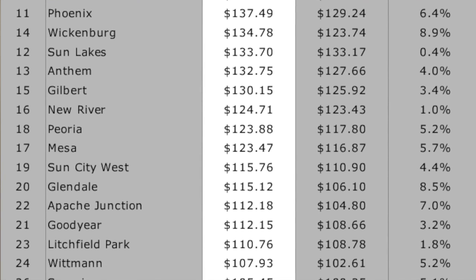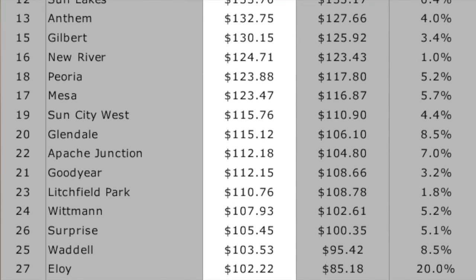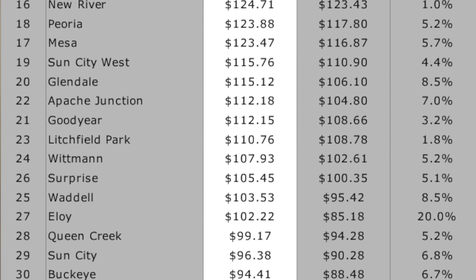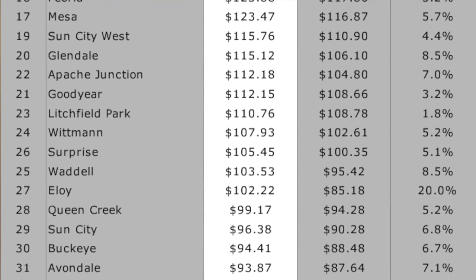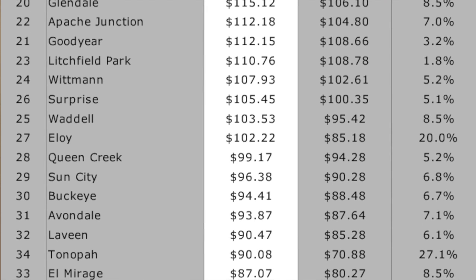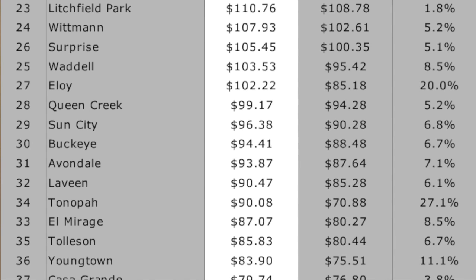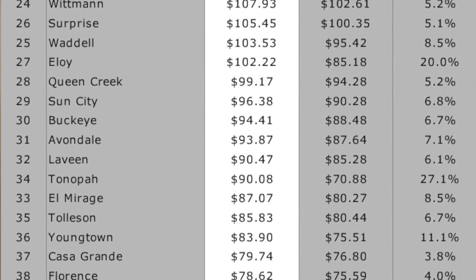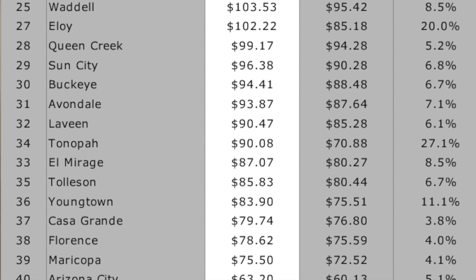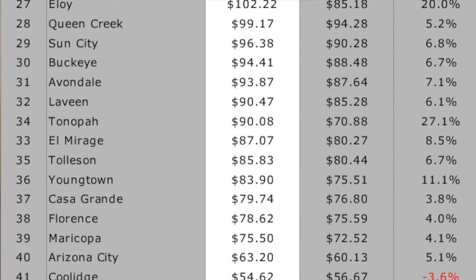Anthem and New River top our list if you go up north, and the West Valley comes in strong with mainly Peoria. If you want to go even further west, Wickenburg, which I believe gets a boost because of the amount of land that you get with many of the homes as well. Lastly, the very outside areas come in as the cheapest price per square foot. You'll start to see Maricopa, Arizona City, and Coolidge. Much more home for the money whenever you do go outside of those main areas in the Valley.